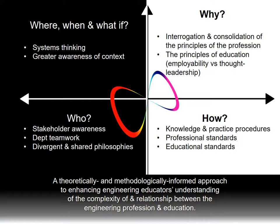They were able to interrogate and consolidate the principles of the profession and education. It helped them to see the kind of thinking required for different kinds of procedures. Using tools from other disciplines gave them insight into a form of multidisciplinary systems thinking. And at a personal level, many of the academics became more aware of their students, the stakeholders in the institution and industry. The tool enabled them to share divergent perspectives and to come to a common understanding of their role in the engineering education space.